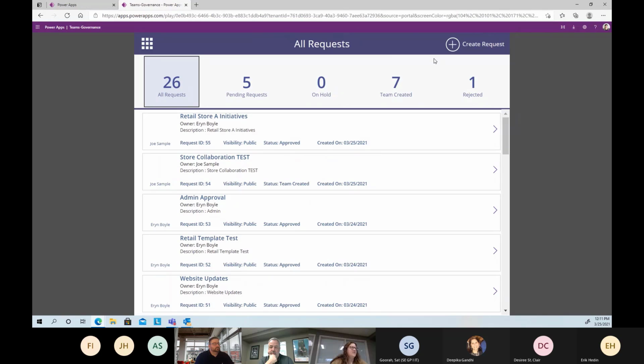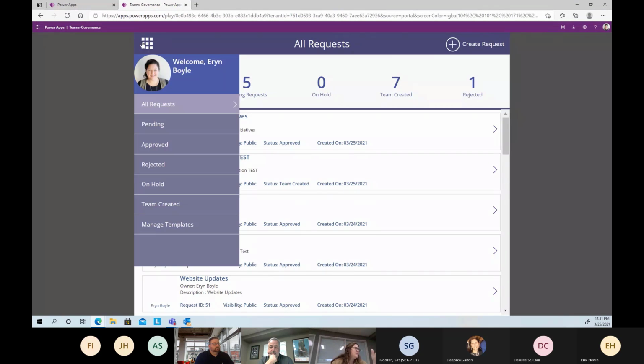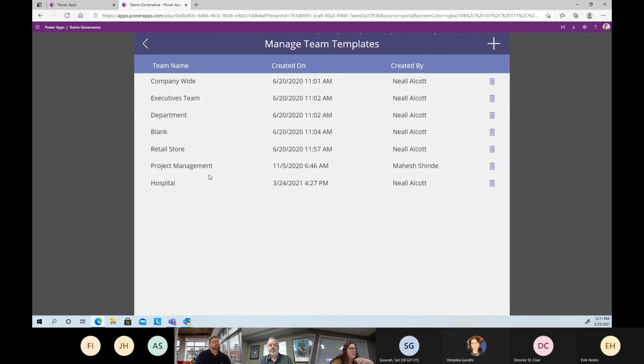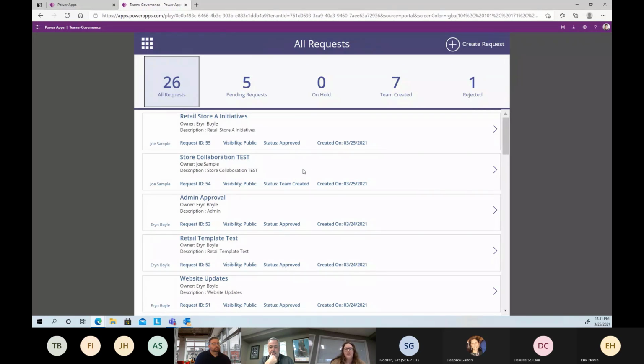As that's approving, it's going to create a team. And like Neil said, we do have templates here. These templates will give you tabs and channels already designated into teams. So when my team pops up, it's going to have all those things created for me already, so I can get started much faster than normal. And it's going to be related to a retail team, what we would need. Some of those are provided by Microsoft, and we have some custom ones that we've created as well.